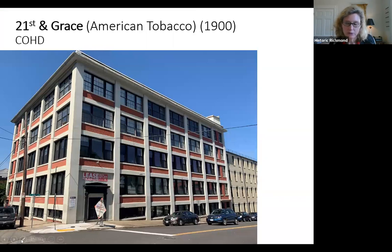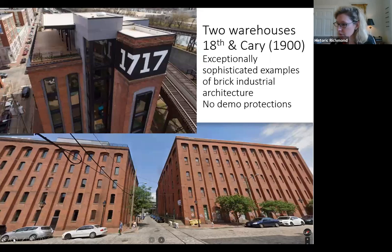This is the American Tobacco Complex, a little bit further up the hill. This is within a City Old and Historic District, and it was recently adaptively reused. And so you can see a different type of tobacco warehouse here. You can see from all of these tobacco warehouses, particularly the later ones, that they have some significant scale.